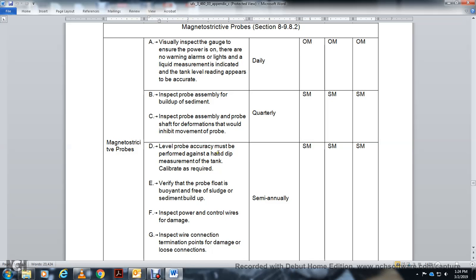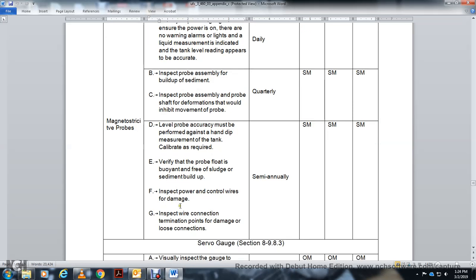Magnetostrictive probes, semi-annually. Level probe accuracy must be performed against a hand dip of the measurement if tank calibration is required. Verify the probe float is buoyant and free of sludge and sediment buildup. Inspect power and control wire for damage. Inspect wire connections and termination points for damage and loose connections.